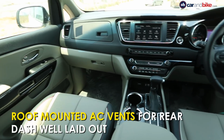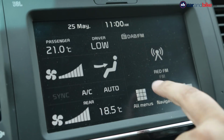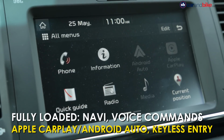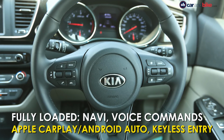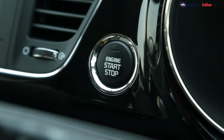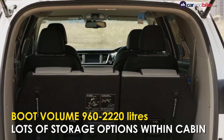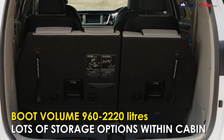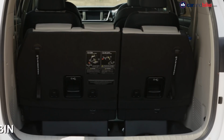The dash layout is smart and functional. It's dominated by the central console with its 8-inch touchscreen, and it can get navigation, Apple CarPlay, Android Auto, voice commands, steering-mounted controls, a decent sound system, keyless entry and start, and many other highlights. There's plenty of storage, and with the third row in play you get 960 litres of boot space. Fold those seats though and it's a massive 2220 litres.